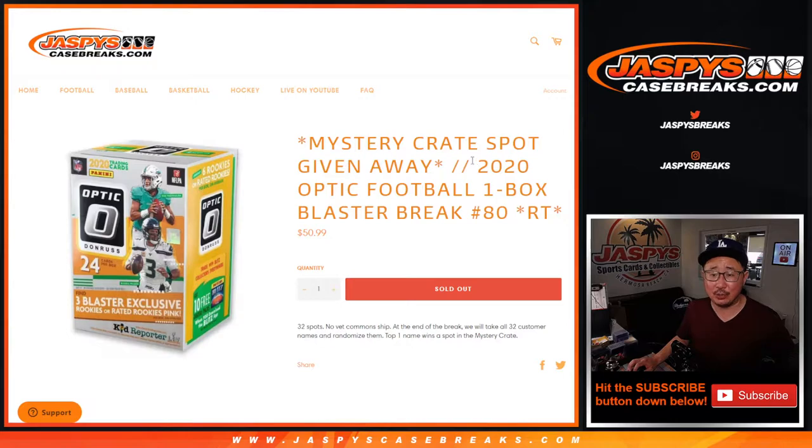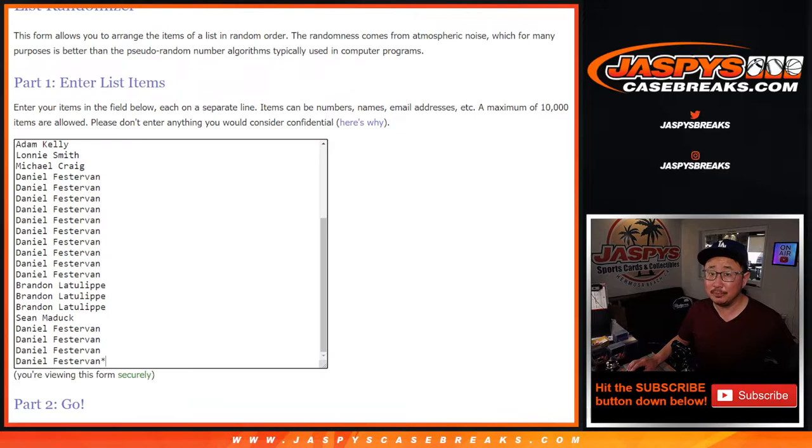Happy Monday, coming at you with a quick little filler box. 2020 Donruss Optic Football Blaster Break number 80, with the final mystery crate spot being given away. So a chance to get a really expensive spot for a fraction of the price. Just one winner. First, we got to do the break.